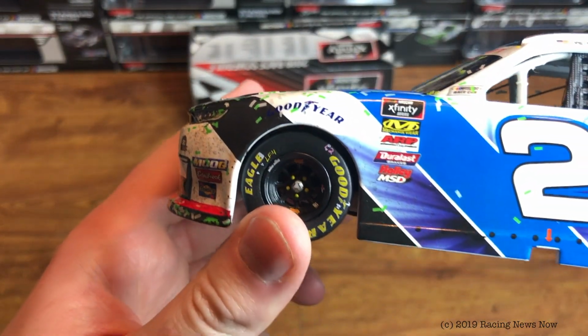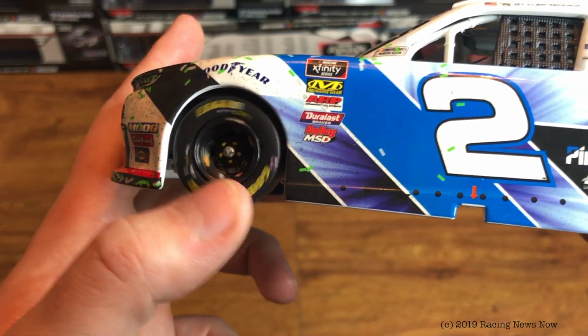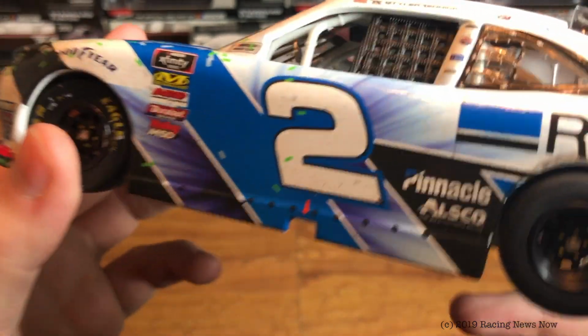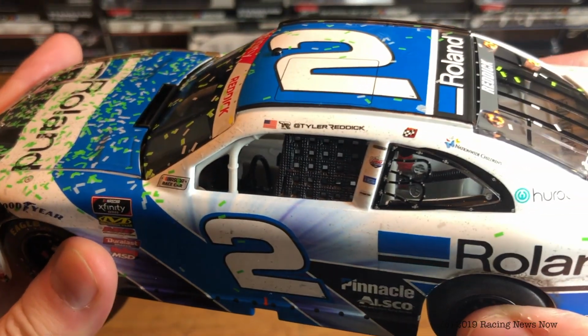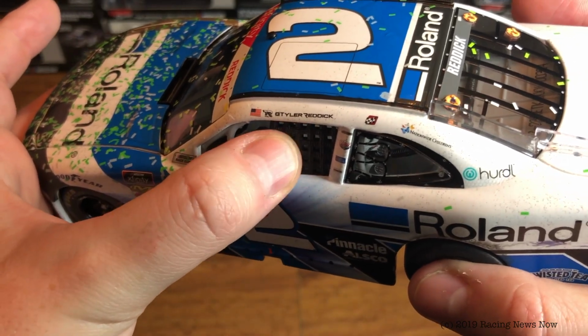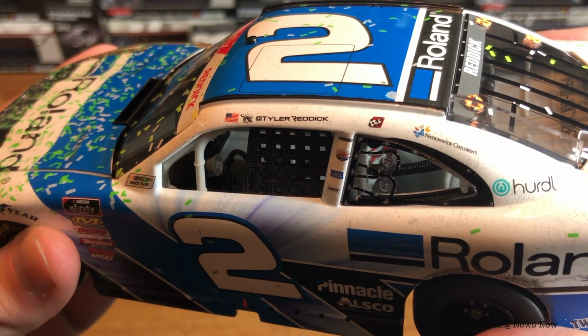Down the driver's side, pretty clean wheels here overall. A little bit of markings, though, from the team on the tires. Number 2 here down the side with a little bit of rubber buildup in it. Tyler Reddick on the name rail. One winner sticker. Hard plastic window net. The winner sticker is upside down.